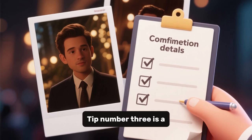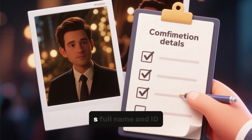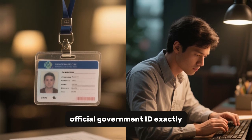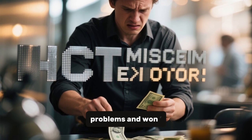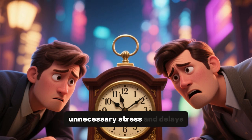Tip number 3 is a simple but vital one. Always double-check and confirm the recipient's full name and ID details. Make sure the name you provide matches their official government ID exactly. If there's even a small mismatch, a different spelling, or a missing middle name, they will have problems and won't be able to pick up the cash. It can cause a lot of unnecessary stress and delays.